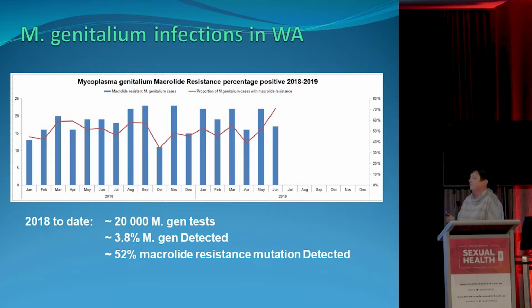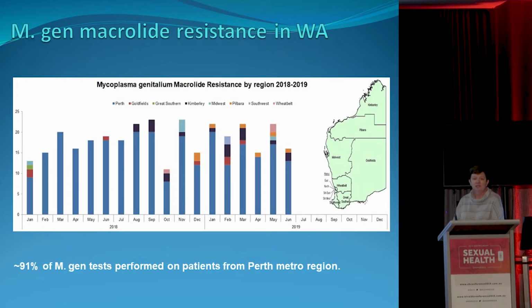I should also just say we've seen no significant difference in MGen resistance between female or male patients, and the rates of macrolide resistance have been similar in different age groups so far. We get specimens sent from all over the state, although the vast majority of requests for MGen, over 90%, are from specimens collected in the metro region. But we get specimens from all regions of the state, and we've seen macrolide-resistant MGen in samples from all of the different regions of the state.